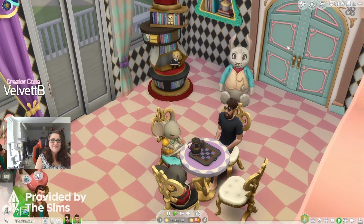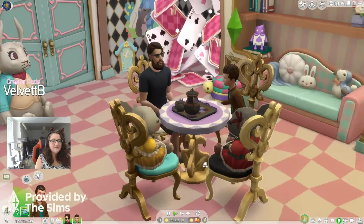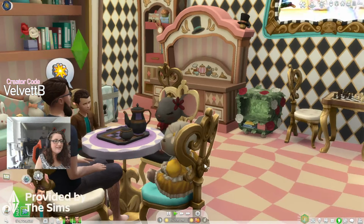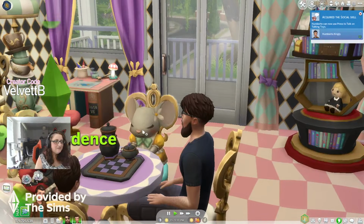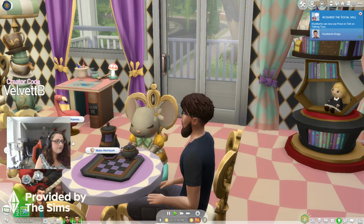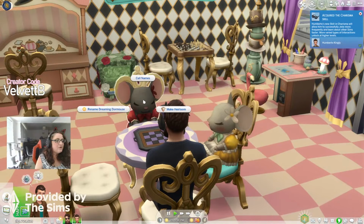I don't feel like that's very nice. This cute little dormouse, and he's going to sit there and call the dormouse names. That's not very nice at all. Okay, well, they're feeling pretty confident. Oh, and now we've got some more interactions. So we can talk, call names, and tell them a story. That is so, so cute.